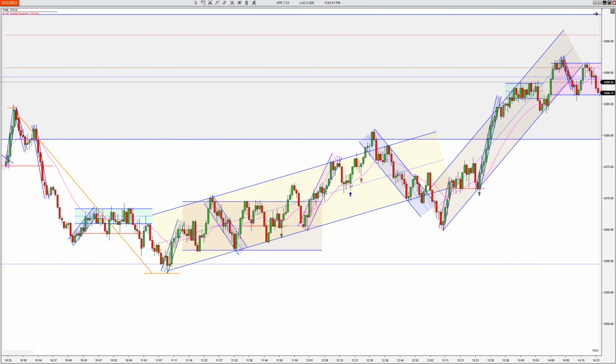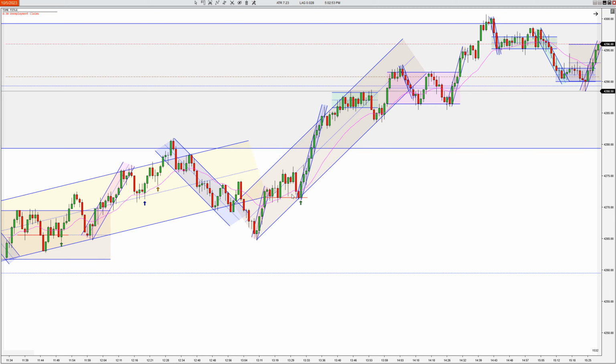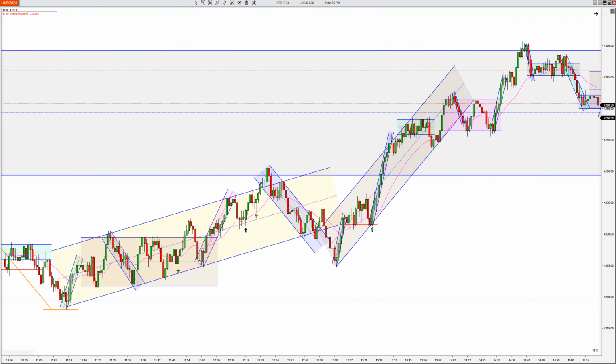You got the very, very nice setup, the second entry long, expecting a retest of this little micro uptrend and also bouncing at the midline of this big one. And then you've got the higher low that I think is a little too aggressive due to its location. And then finally, you've got this triple test here, expecting a retest on this golden uptrend.